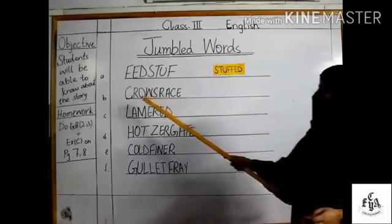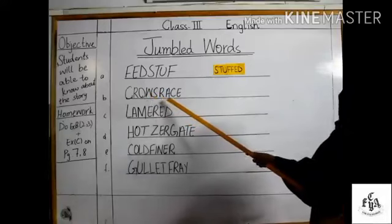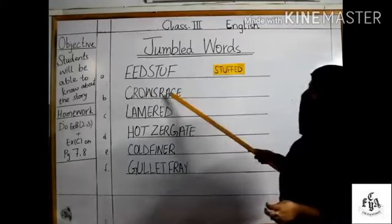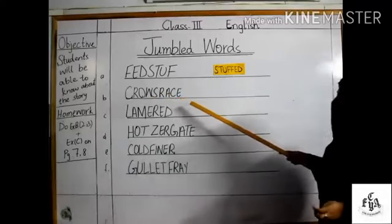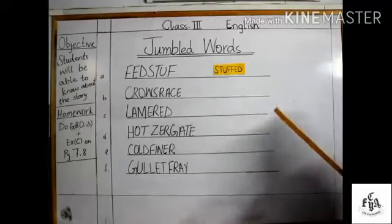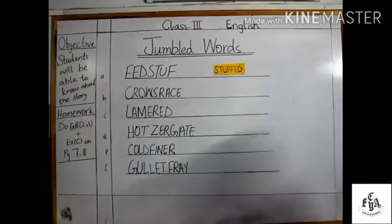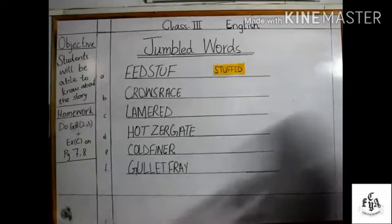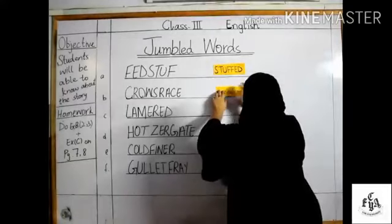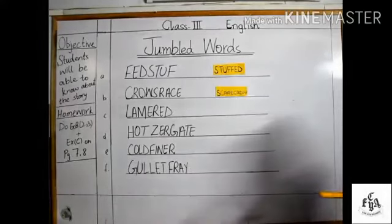Number B. CROWSRACE. So this one is quite easy. So you are going to put it in the correct form. So the second word is scarecrow. Scarecrow. It is also called a straw man.